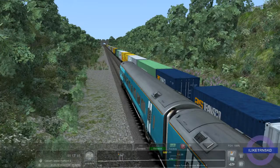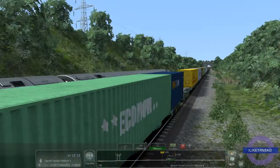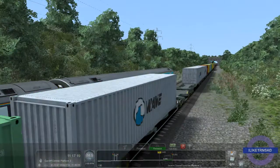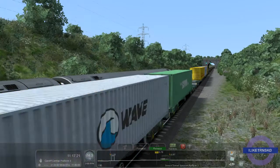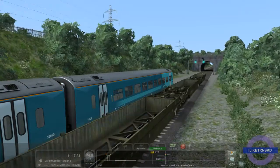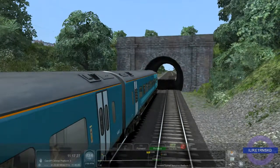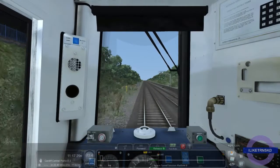Right, let's go camera two. Look at that. Beautiful. Well, there's nothing on the end. Oh, how sad. Ampler! Yum. Are you seriously going to put me in the cab for that? Seriously?